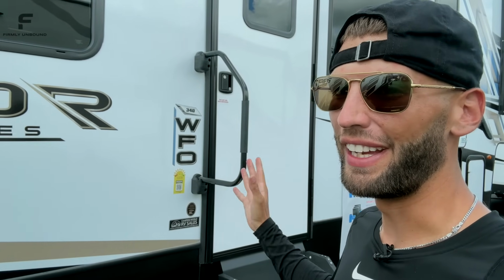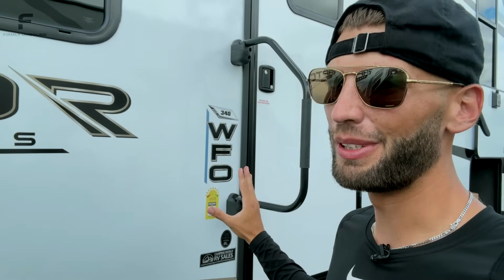This is a new toy hauler for 2024, and it's a WFO. What does WFO mean? It means it's wide open.